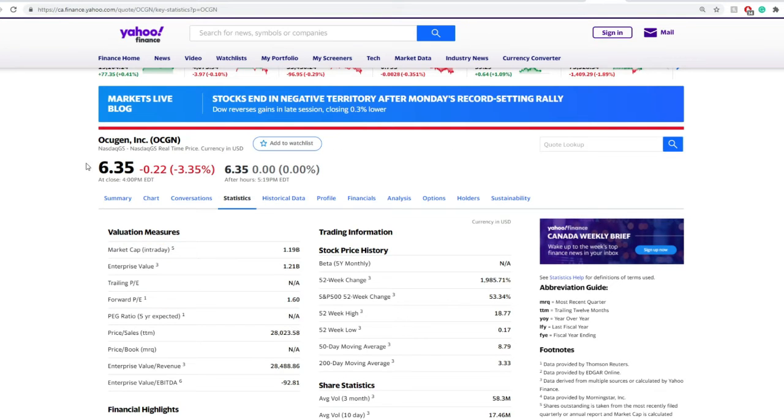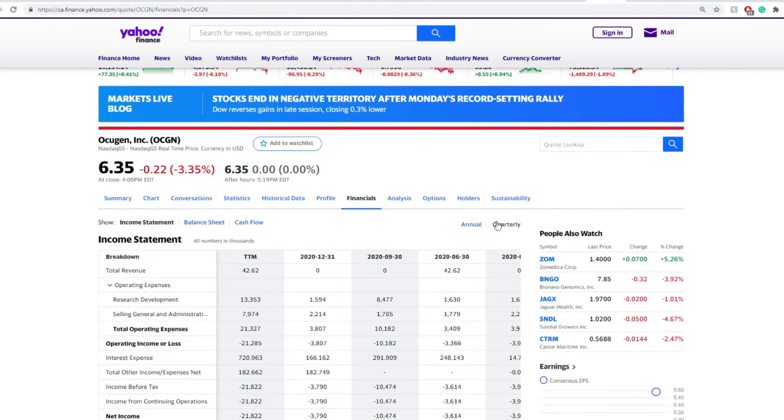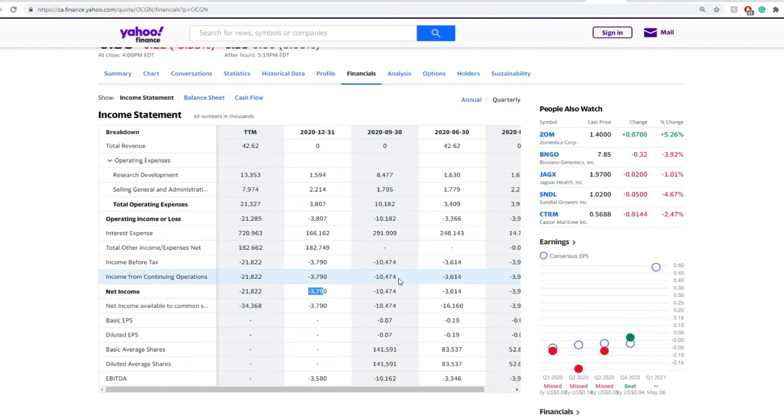And here on their statistics, of course, the price over sales is up to 28,000 or something. And this is mainly because their revenues are null based on Q4 2020. Net income, they spend somewhere around -$4 million per quarter. And if you want to be precise, it's around $3.8 million on average.